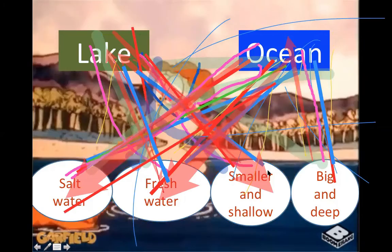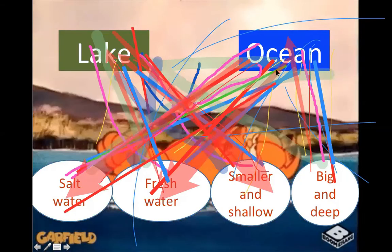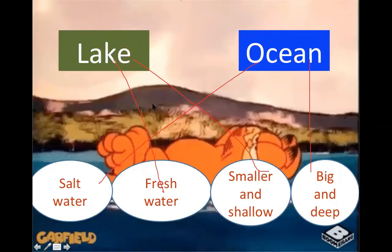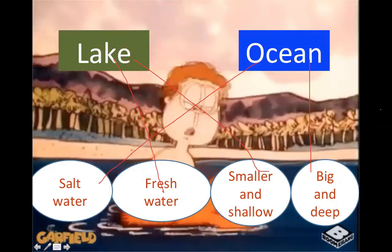And here. This you guys have going here. And here. So the lake is fresh water, smaller and shallow.